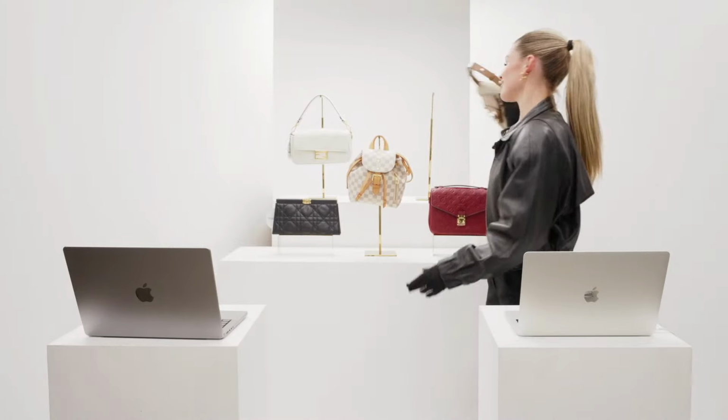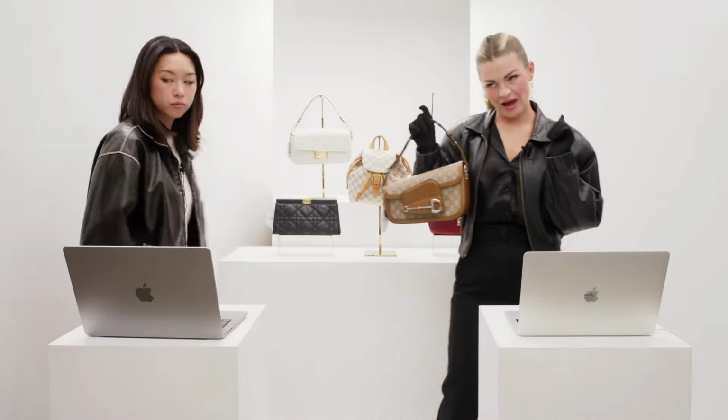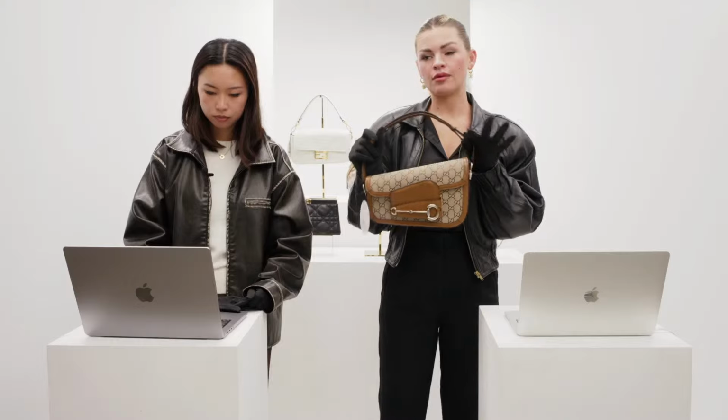All right, you guys. So the next one, we're going to go into our horse bit. This is a shoulder bag. This one is in brand new condition, and this one is called Brown Sugar.